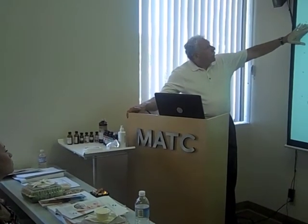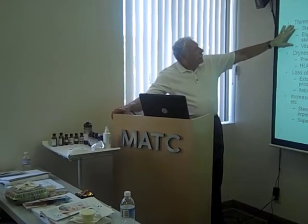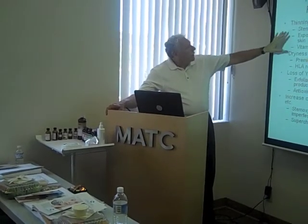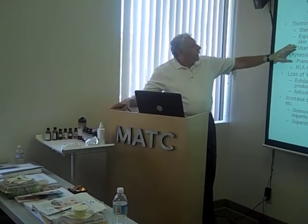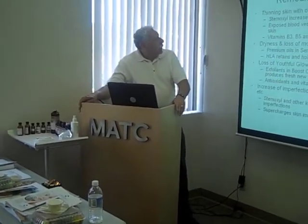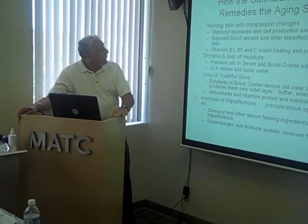Just continuing on with the other issues that are reduced. Thinning skin causes complexion changes, we know about that. By increasing the cell production and thickening the skin, that helps to get rid of those complexion changes. Also, we've added vitamins B3, B5, and C, all which help as well to even up the complexion. Vitamin B3 especially is known for that.